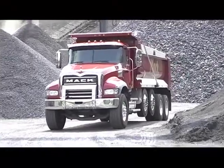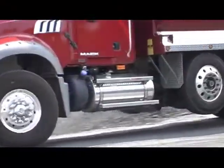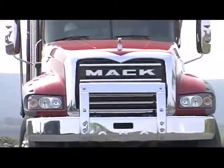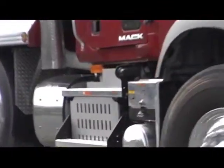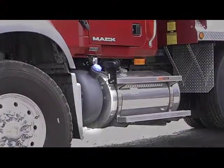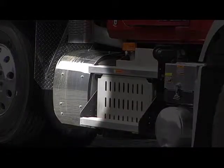So you've got this conventional model Mack truck with 2010 emissions to drive. What do you need to do to get this truck from point A to point B without having a problem on the road? Here's the basics. As compared to many other trucks, the main differences you'll notice are the DEF tank and the SCR catalyst.